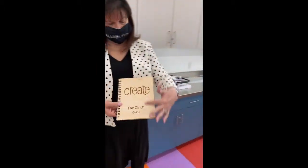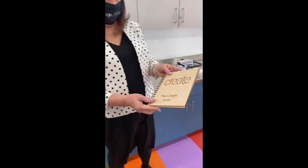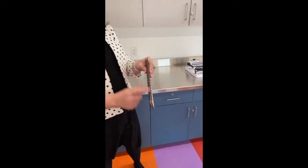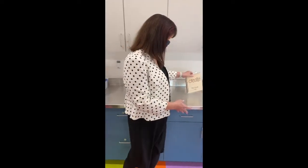So we made this on the Glowforge and then put the directions on how to use it, and then we did the binding on this cute little machine right here. So you can make your own little notebook.